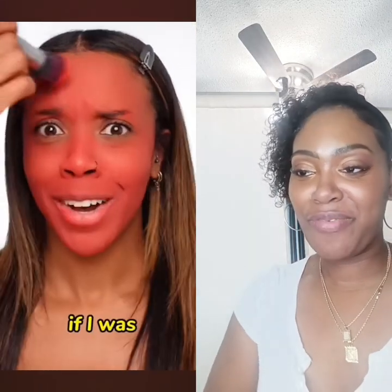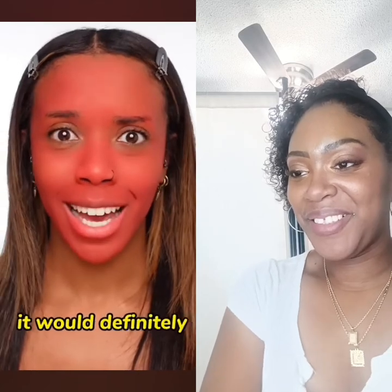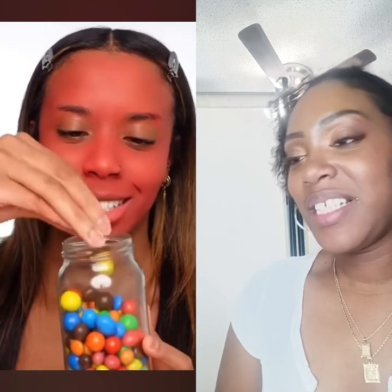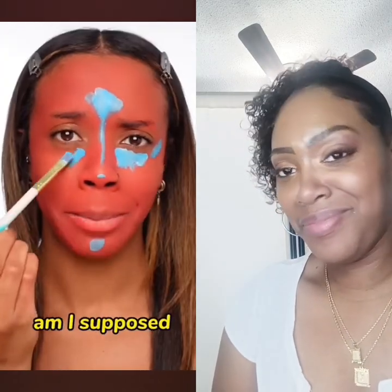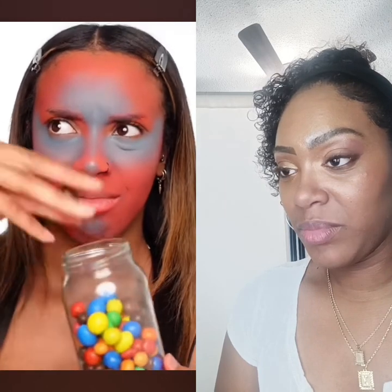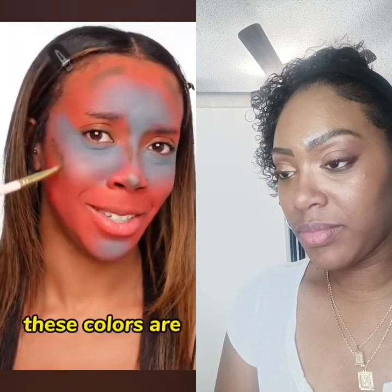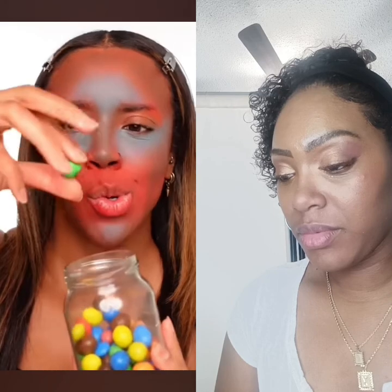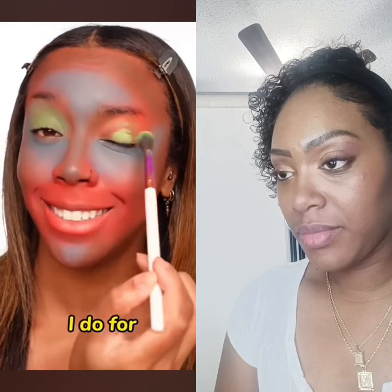Okay, red ketchup face. Concealer, let's see. Blue. How am I supposed to make blue concealer work? Contour. Brown. These colors are really not complementing each other. Eyeshadow. Green. The things I do to you guys.